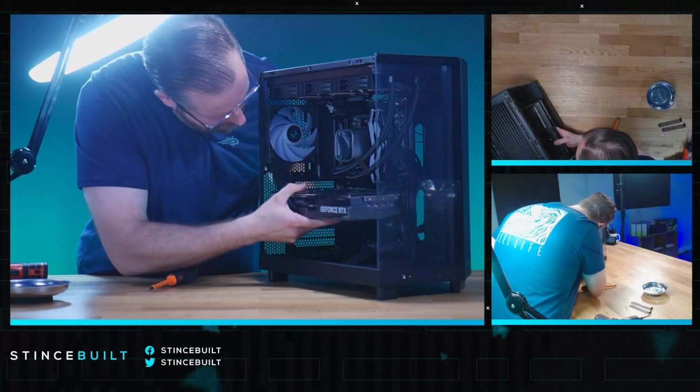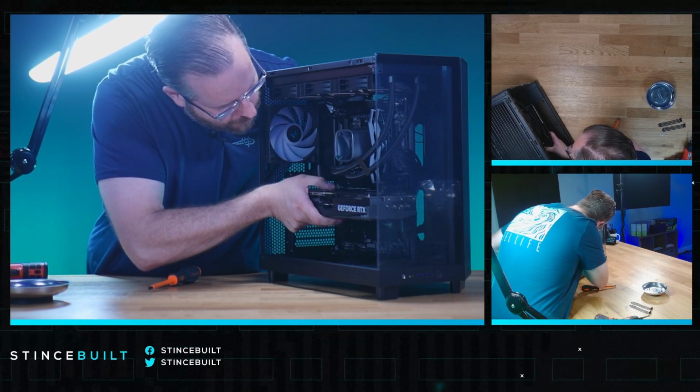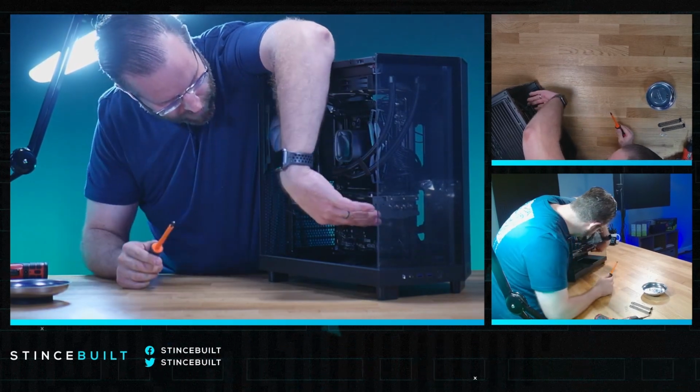You guys ready for this? Big old thunkus from the chungus. Here we go. 3, 2, 1. There it is. Not a super heavy card, so this 2 DIMM card with the screws here, you're not gonna have a lot of sag. You have a little bit.